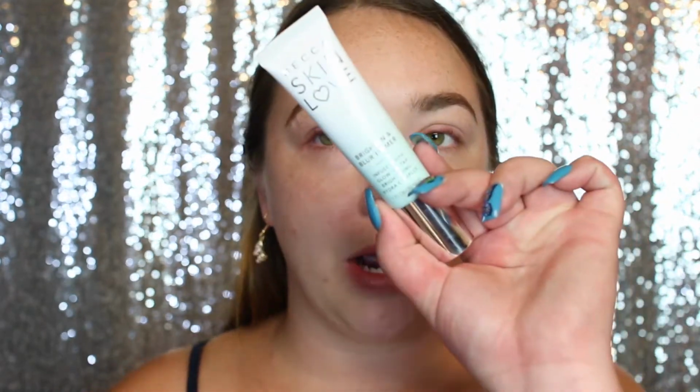So for primer today, I'm going to be using the Becca Skin Love Brighten and Blur Primer. I just like this because it's very light. It's more like a moisturizer than a primer. Even though it primes, it also moisturizes.